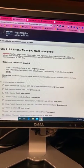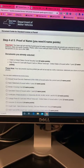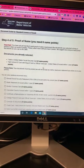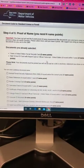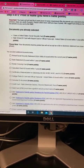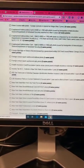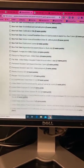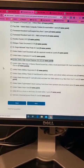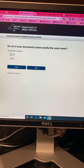And you need to make sure that you have 6 points. This is where it can get frustrating and confusing. Right now we haven't met the 6-point proof requirement. So we've got 4 points. We need 2 more points. So then you look through and see which of these do I have. Obviously, you've got your diploma. Let's pretend you have a phone bill. They show the same name.